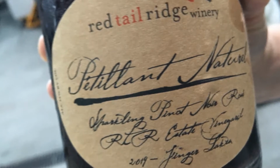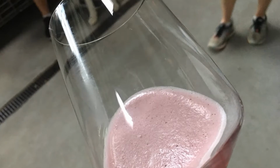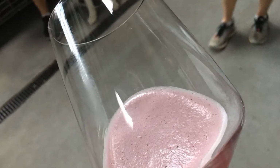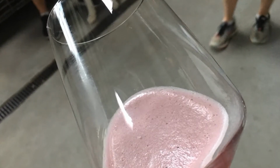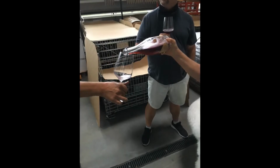Nancy also makes a Petnat. It's a sparkling Pinot Noir Rosé. It is spectacular. It is a sort of light purple in the glass with a lovely foamy head to it. It has a creaminess to it, but there's plenty of cherry. A really fabulous, refreshing wine with bright acidity. And she's got some other Petnats in the hopper. You got to go up there and see it.